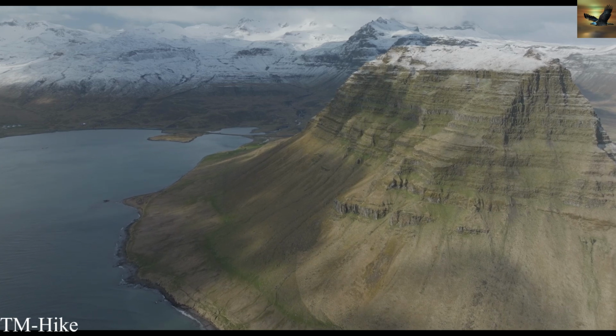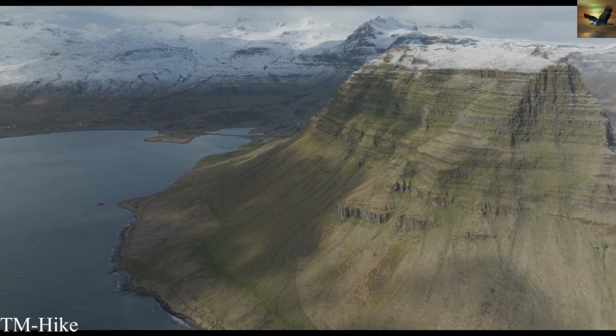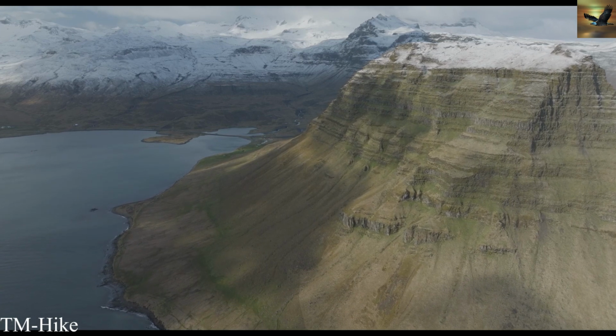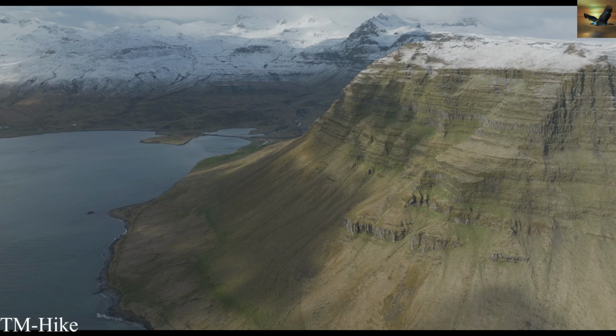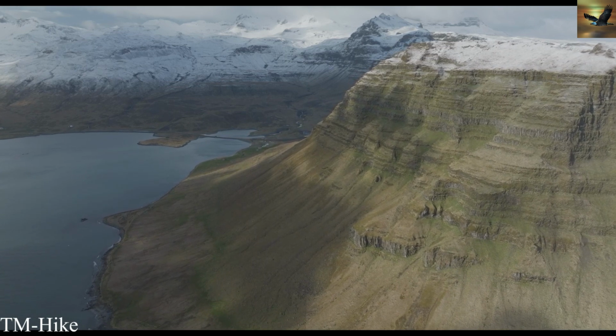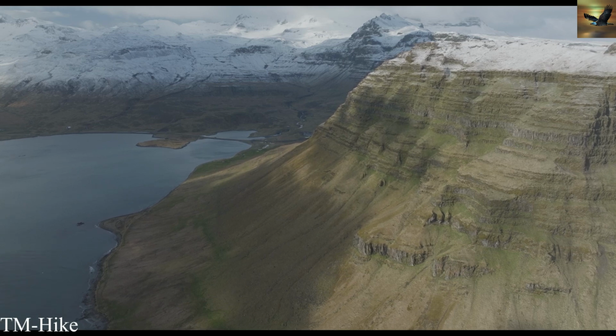Peaking at 463 meters, 1519 feet, Kirkjufell is an impressive landmark. Throughout the centuries, Kirkjufell's striking slopes have acted as a visual landmark for seafarers and travelers. More recently, it has attracted amateur and professional photographers alike.